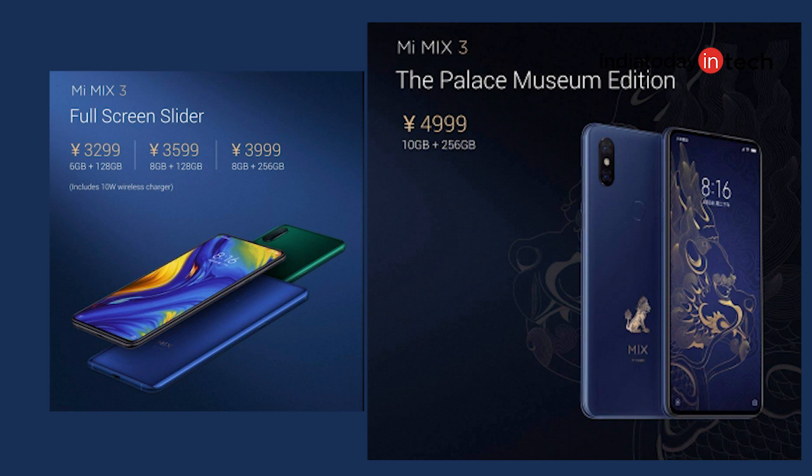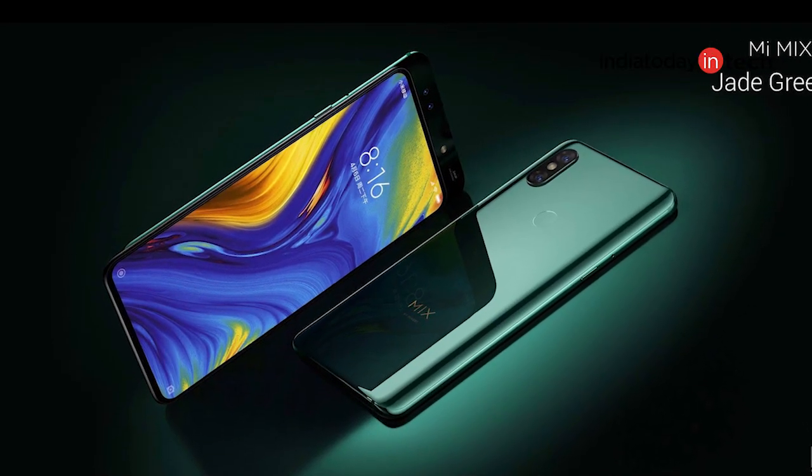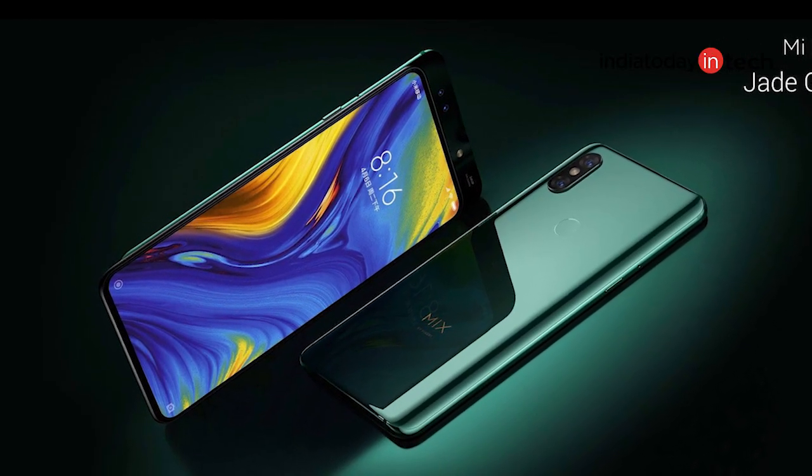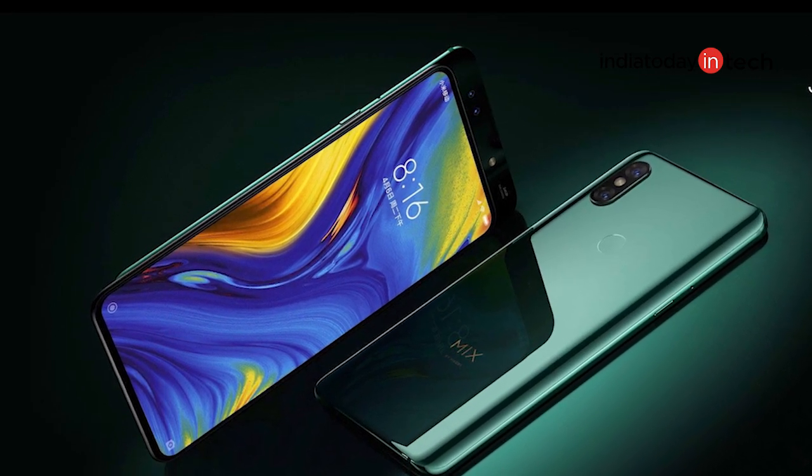Now the phone was expected to have a Snapdragon 855 chipset, but Xiaomi has put the Snapdragon 845, something that you see on most flagship Android smartphones nowadays, but that is coupled to 6 or 8 GB of RAM, and the base variant itself has 128 GB of storage, going up to 256 on the top one. OnePlus 6T is also expected to come with that amazing storage on the base variant, and going forward that may become the norm with many mid-segment smartphones.